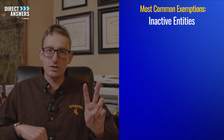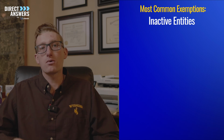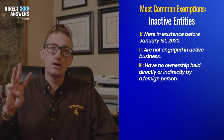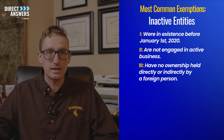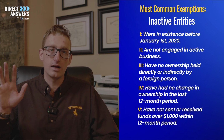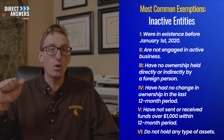The second most common exemption is the inactive entities exemption. And under this exemption, you must meet 6 requirements. Number 1, your entity was in existence before January 1st, 2020. Number 2, you're not engaged in any active business. Number 3, ownership is not held directly or indirectly by a foreign person, so all people must be US residents. Number 4, there can't have been a change in ownership in the preceding 12-month period. Number 5, the company has not sent or received funds in the last 12-month period before you report your information. And number 6, your company does not hold any type of assets. So if you meet these 6 requirements, your company will be exempt from reporting your information to FinCEN.